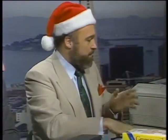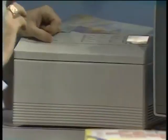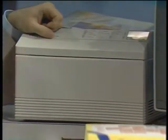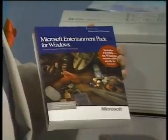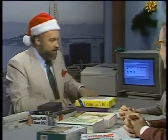By the way, all the other things I'm showing this year, I picked out with the help of my colleague Richard Dalton, who also helps me do the software reviews on the Computer Chronicles. The HP LaserJet 2P, $800 this Christmas season, and if you buy it before the end of the year, they'll throw in a free paper cartridge that's normally $125. Absolutely great. Finally, the Microsoft Entertainment Pack for Windows. I heartily recommend it. Everybody needs to play now and then, and in the Windows environment, you can just bring it up, play, and then hide it quickly when the boss comes in, a la the Mac environment.